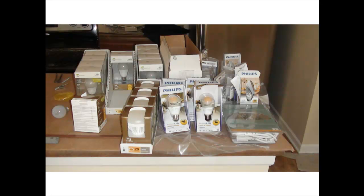We installed LED lights in the home, so all the lights were these expensive lights we bought. Actually, the light bulbs are more expensive than the light fixtures at the time we did this.